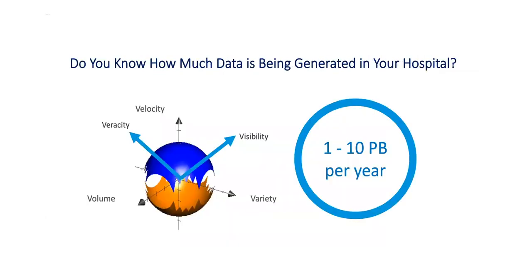value chain. Well, now let's talk about the hospitals, let's talk about this medical value chain. Let's start step by step. Do you know how much data is being generated in your hospital, more or less? Well, pure data, when we talk about pure data, we are talking about between 1 and 10 petabytes per year. Only pure data without metadata, only values that could be patients, temperatures, blood pressures. Every single value that we get in a hospital is aggregated in between 1 and 10 petabytes per year.